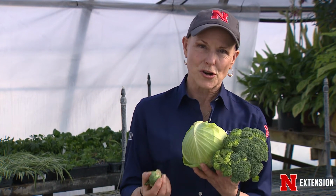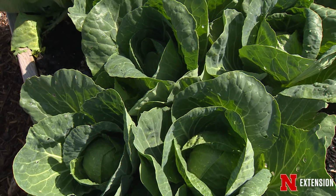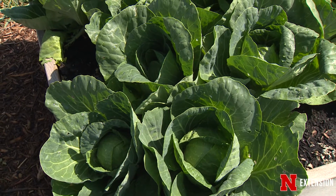One of the hardest ones to grow for a home gardener is cauliflower. Cabbage, again, can be relatively easy. We have some great All-America selections.